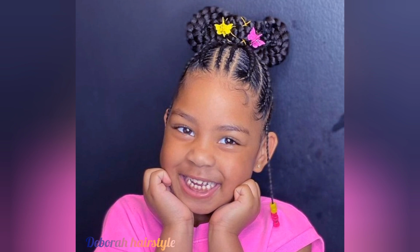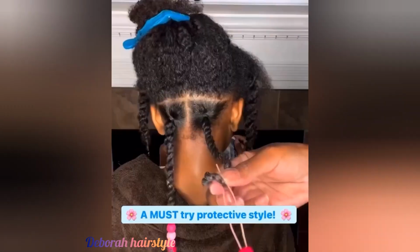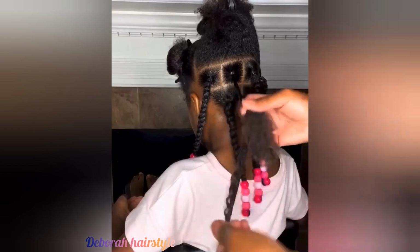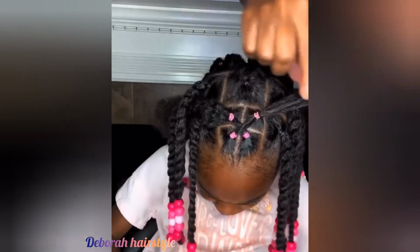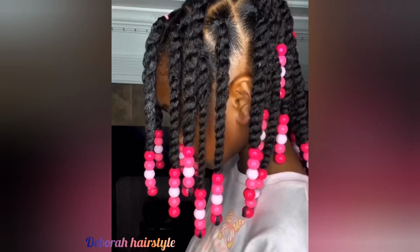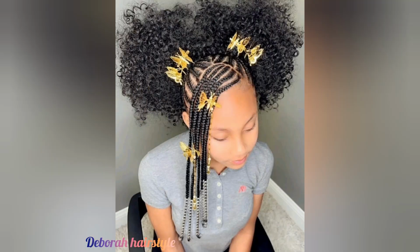It's really nice. It makes her comfortable, and the same thing, she can look good if you decide to choose your style here. So like this one, it's really nice and so beautiful. This is her hairstyle. This is her hair actually with beads. So it depends on what you would like to plait on your baby's hair.